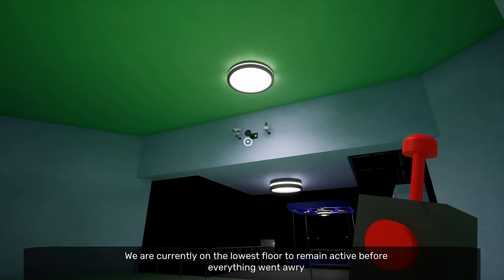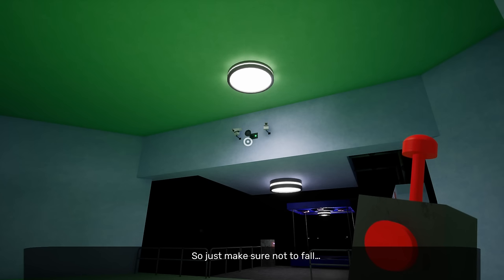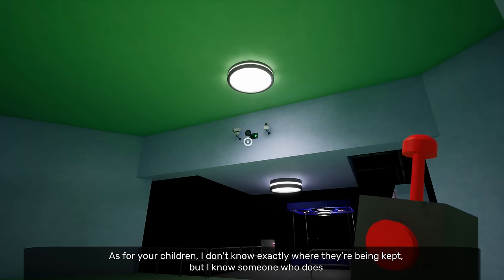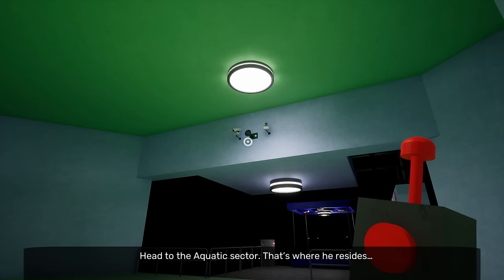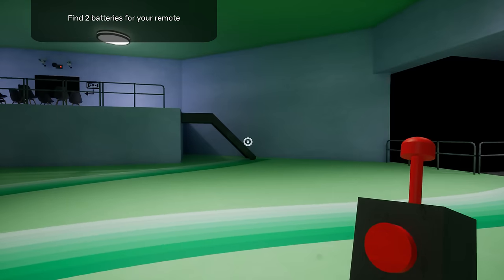We are currently on the lowest floor to remain active before everything went awry. How many floors are there? There are many floors below us, but they've all remained closed and abandoned for quite some time now. Okay. So just make sure not to fall. There's a new fear, thanks. As for your children... Plural? I don't know exactly where they're being kept. Oh, come on. But I know someone who does. Should've led with that. Head to the aquatic sector. That's where he resides. Before I go anywhere, I need some new batteries for Curly. He's a bit low energy right now.